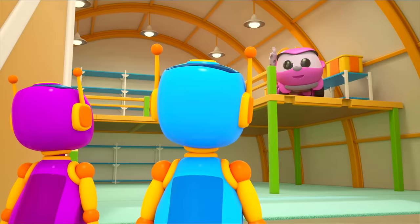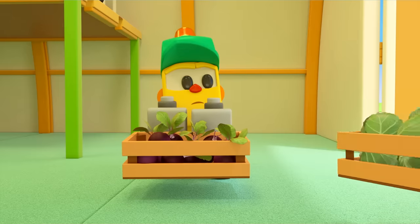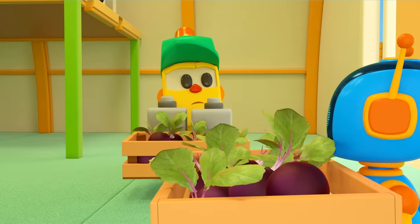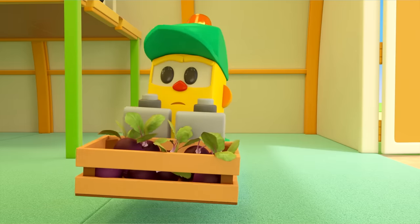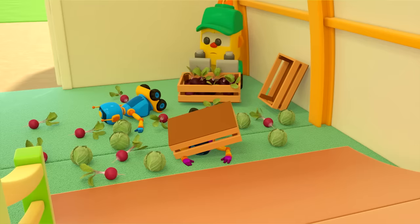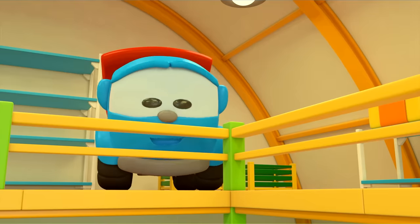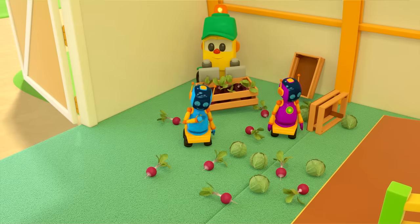Robots, bring the crates. Aren't they a bit heavy? They say they're not heavy. Oh dear, be careful. Not having any luck? Don't say I didn't warn you. We need a lift. We're off to search. Meanwhile, you can tidy up.